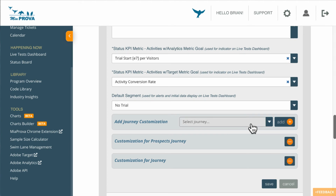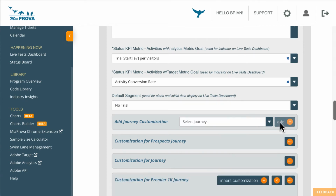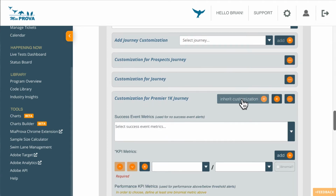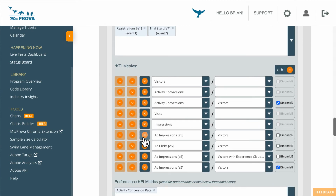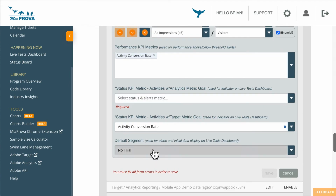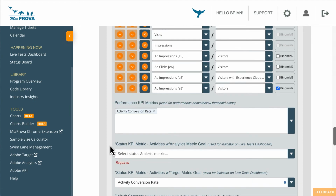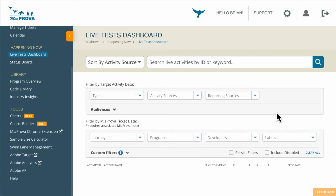But the big journey optimization component here is where you can specify, let's say for Premiere 1K. So add in that particular journey customization, inherit the customization, and then we can kind of change up the data, what we want to view, what we want it to be alerted about. We can actually add in a certain segment on top of that particular data. And so what Mia Prova will do is as activities come in and get turned on, I'm actually going to jump to the live test dashboard now.